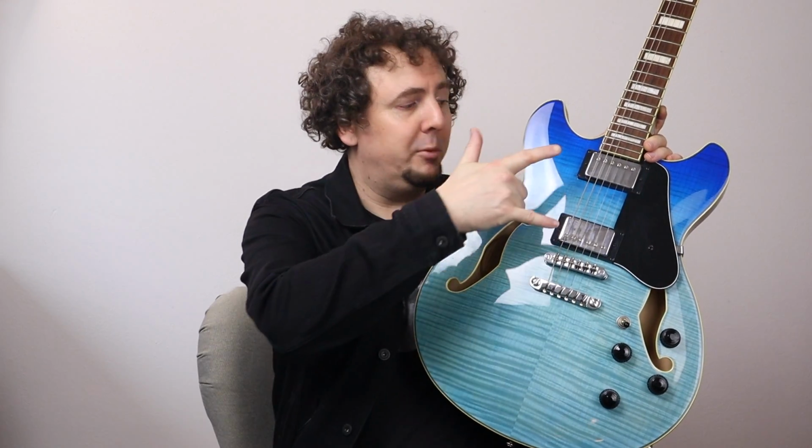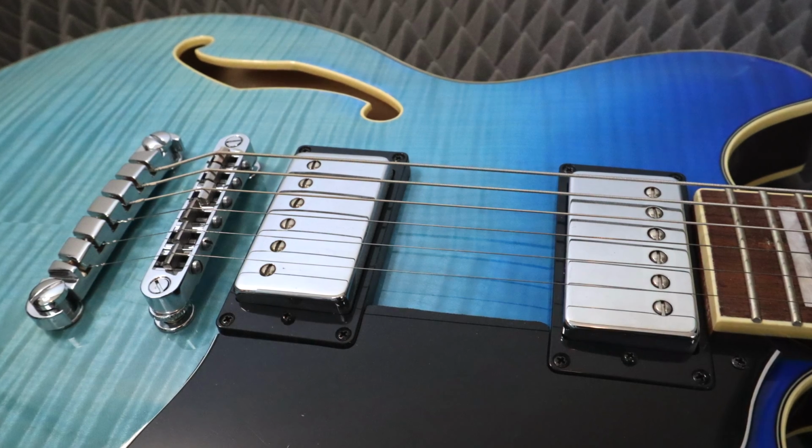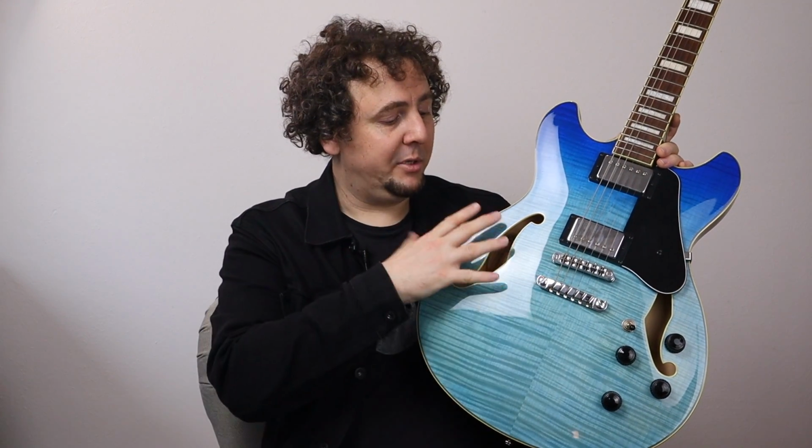Looking back at that top then, we've got two Ibanez humbuckers again, but these are ceramic, and they're Ibanez's Classic Elite humbuckers. Again, we have a three-way switch, and we have a volume and a tone control for each of the pickups, alongside the Gibraltar Performer Bridge and the Quik Change III Tailpiece. We also have binding to the body, neck and headstock of this guitar too.